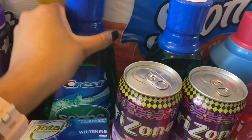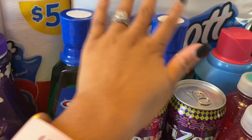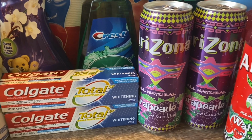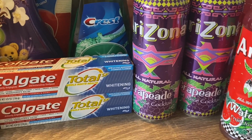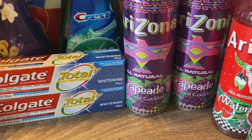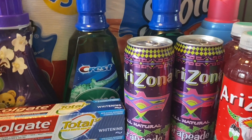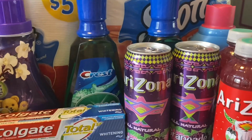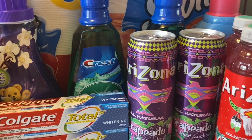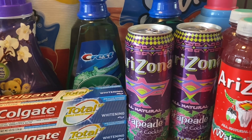And then with the Crest mouthwash, this is the 1 liter. I went ahead and purchased two, and they are priced at Walgreens this week for $3.99. And the deal is when you buy two, you will receive a $4 registry reward. So I purchased two at $3.99. That brought my total to $7.98. I didn't have any digital coupons, but I did use the $5 off personal care item coupon on those two. So $7.98 minus that $5 coupon brought the total down to $2.98.